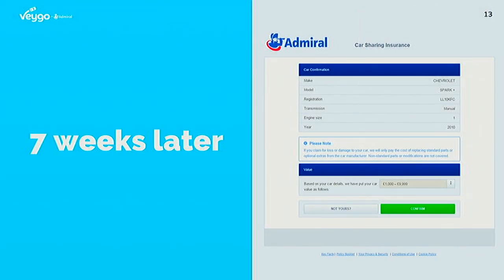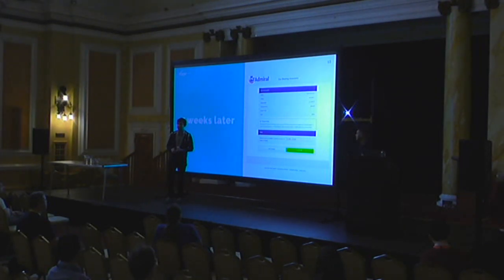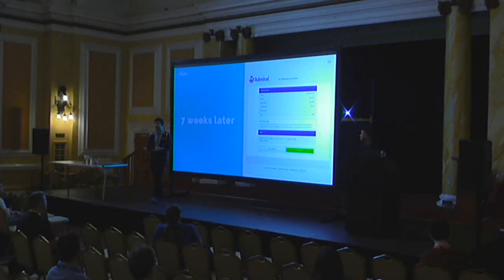And then there we are, 7 weeks later, which is actually the target that we set before we started the project. 7 weeks later, we managed to release the first version of the application to the live website and get actual, paying customers.